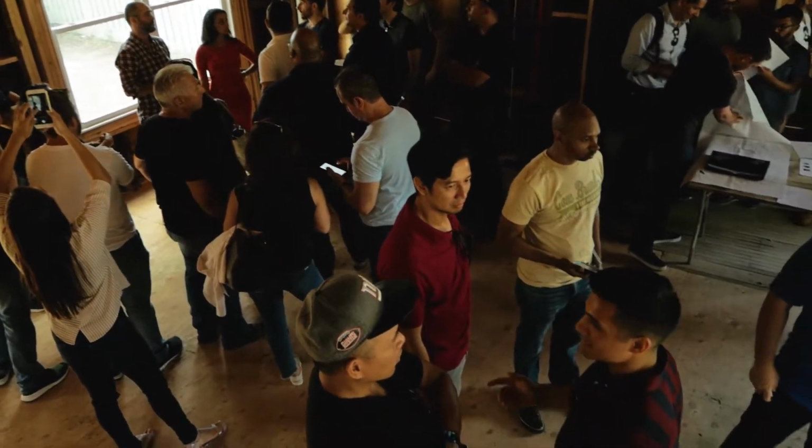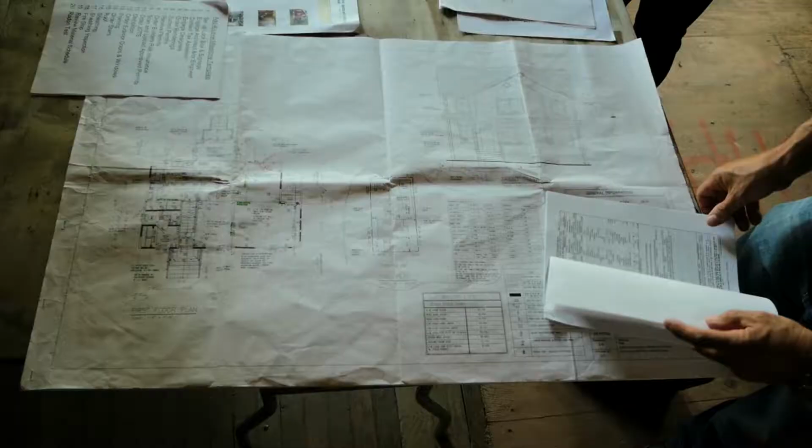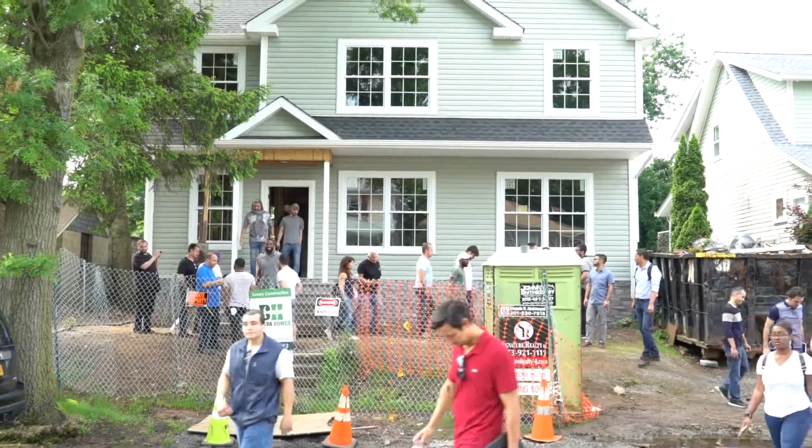Biggest takeaway from today is by far the systems that Gabe has in place. In this business, it's very easy for things to get out of control very quickly. So I'm very impressed with the systems that he's built.